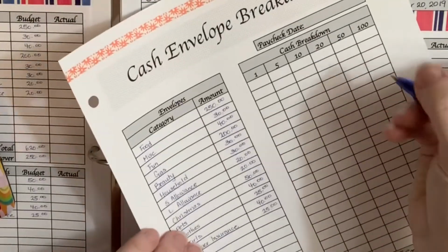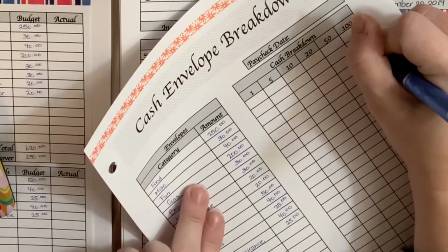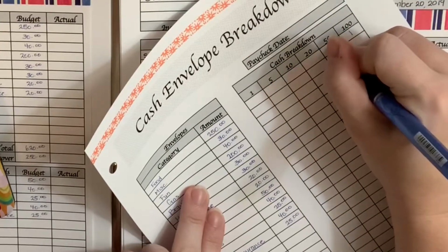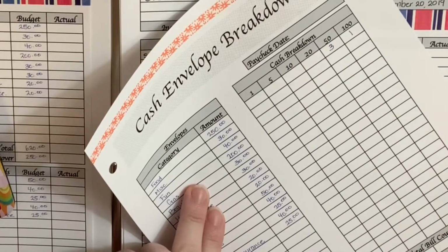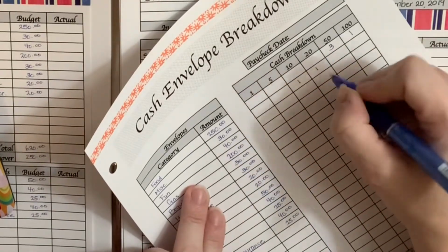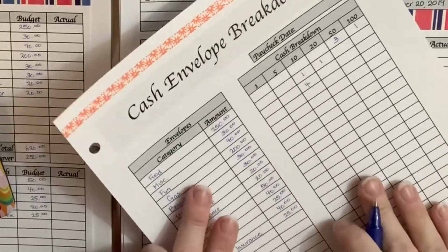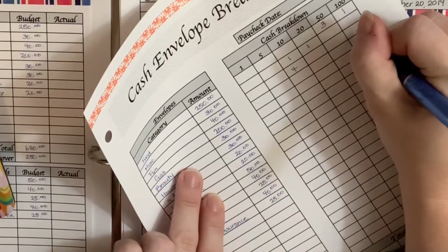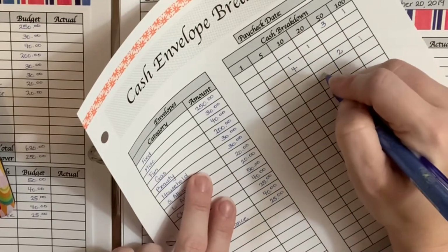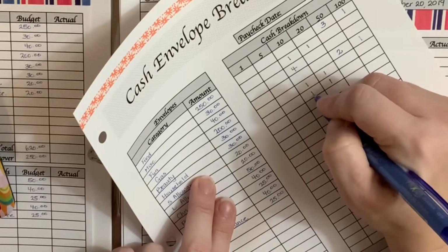So now we're going to go ahead and do the breakdown. And my food, I'll do one 100 and 3 50s. Miscellaneous, I'll do 120 and 110. For fun, I think I'll do 4 10s. For gas, we'll do 1 100 and 2 50s. For beauty, we'll do a 20 and a 10. For household, we'll do a 20 and a 10 as well.